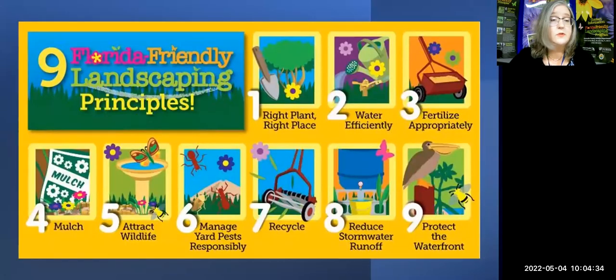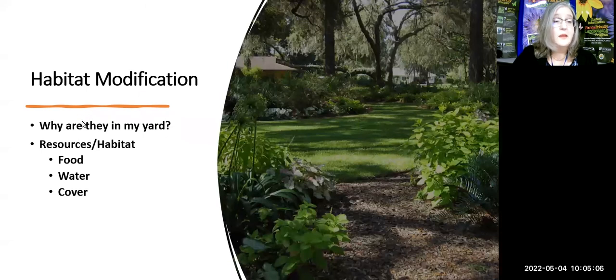Here are the 9 principles of Florida-friendly landscaping. You might wonder how I am going to fit these principles into a class about deterring wildlife. You'd be surprised. Right plant, right place is going to fit in very well, as well as watering efficiently and fertilizing, and of course, managing yard pests responsibly. All of that's going to fit in. And of course, attracting wildlife, even though we are trying to unattract wildlife.